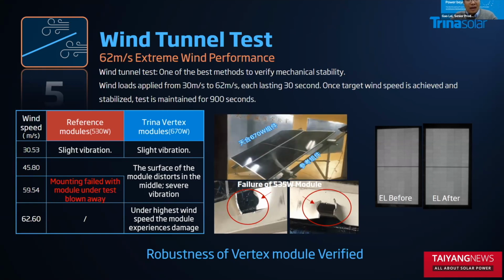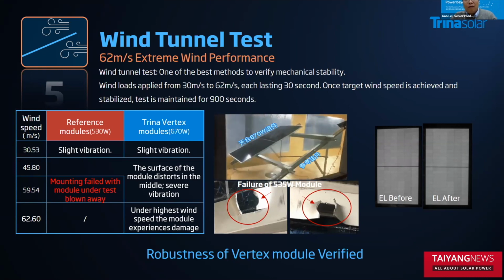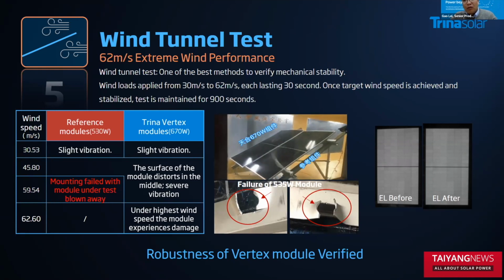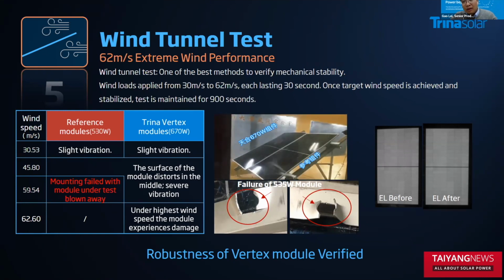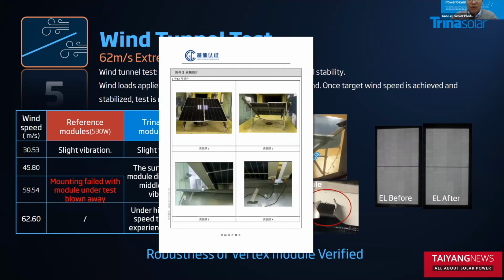And after the test, we also tested the module under 53 meters per second wind speed, and the test lasts 50 minutes. And you can see the EL image before and after. After the 50 minutes of high-speed wind blowing, the EL of the Vertex module is consistent. So the robustness of the Vertex module is verified in advance for customers. And here is the third-party test report.